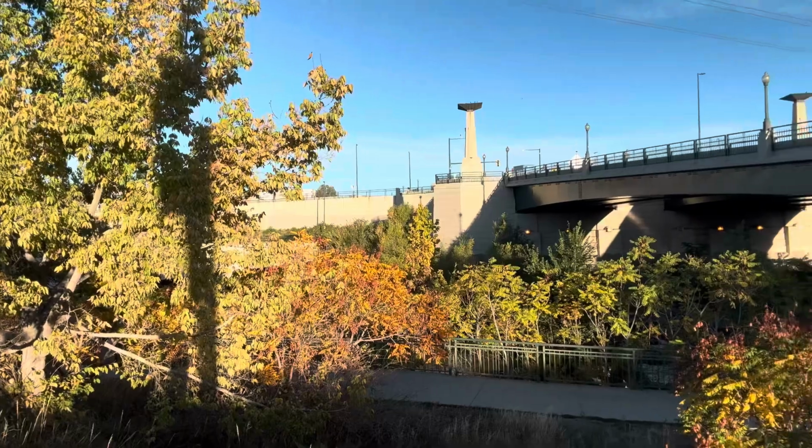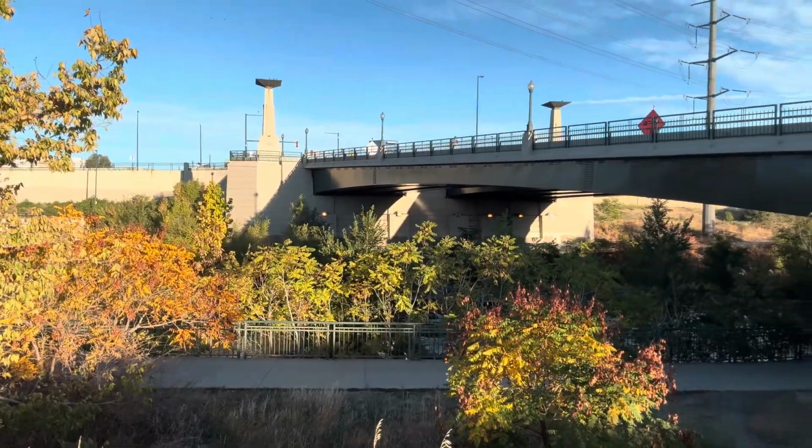Good morning guys, welcome to another video. Today I have just parked my truck at the Denver skate park, and right down there below me is the South Platte River running right through downtown Denver. I have a limited amount of time this morning, had to be in North Denver anyways today, so got down here to check out these trout that have been stocked.